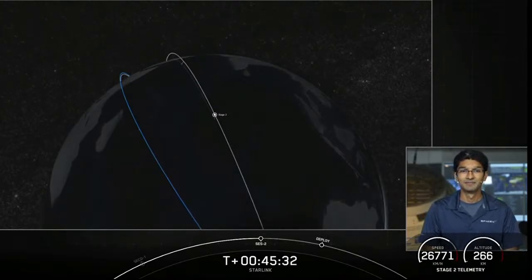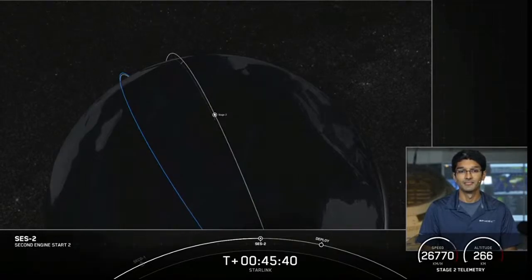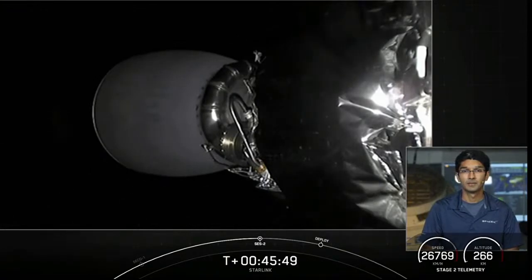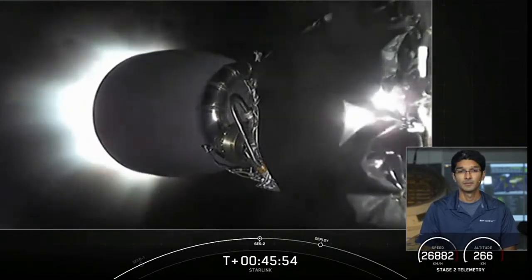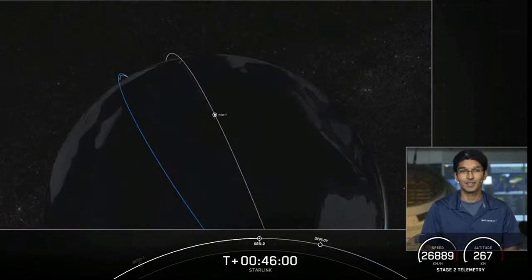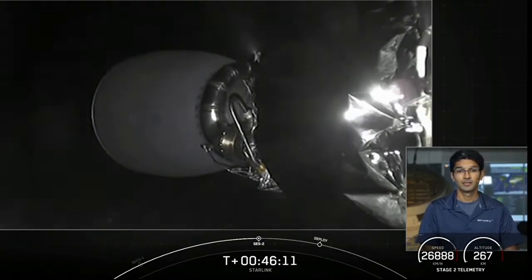So, listening out here for the callouts. Hopefully we'll get a shot of the second stage's engine for that ignition. Short pulse you can see on your screen there. Second engine start number 2 and SECO 2. Navigation officer will see how our orbit ended up. Nominal payload deploy orbit insertion.